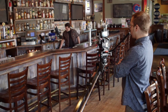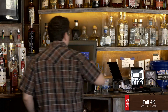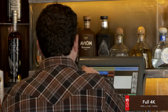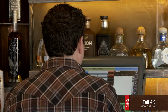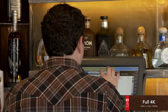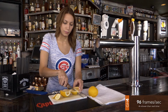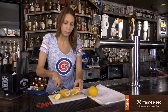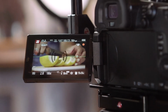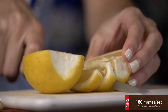But the GH5's sharpness was a plus in well-lit conditions. We were able to punch its full 4K image to 100% in our 1080p sequence and get a very sharp, usable shot. We still saw plenty of crisp detail in the fine lines of my friend's hair and on his shirt. The GH4 is capable of shooting at 96 frames per second for slow motion playback, but Panasonic almost doubled that speed in the GH5, which can record 180 frames per second.